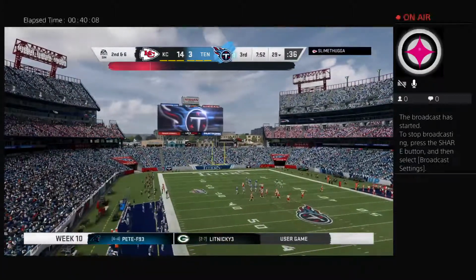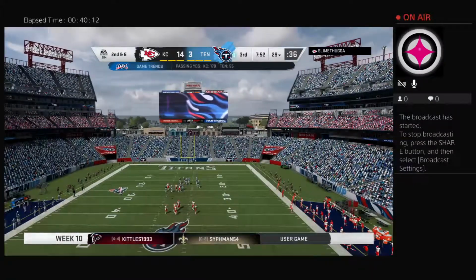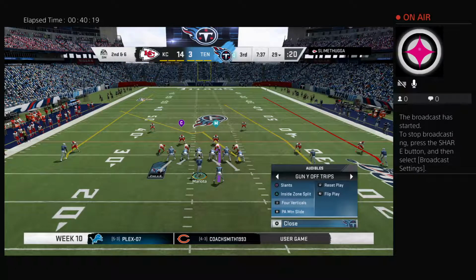I'm doing it, though. This is a really important drive, and we often talk about teams scripting plays to start a game. A lot of them script to start the second half, too, and they're scripting something that they expect to get them into the end zone and back into this game.